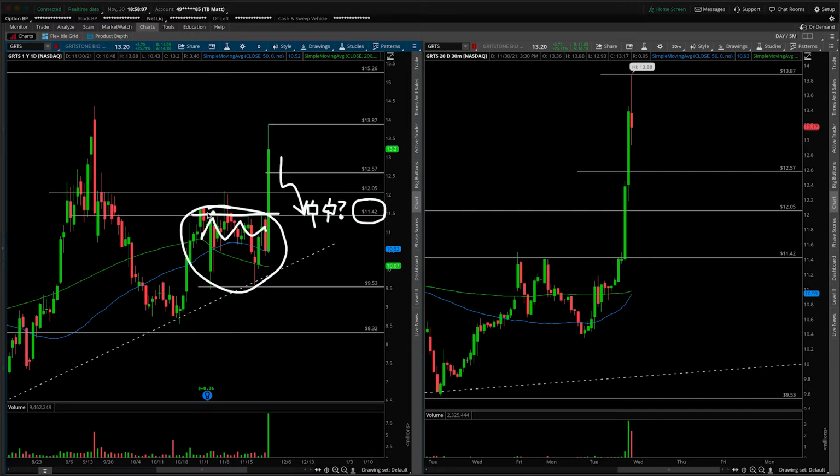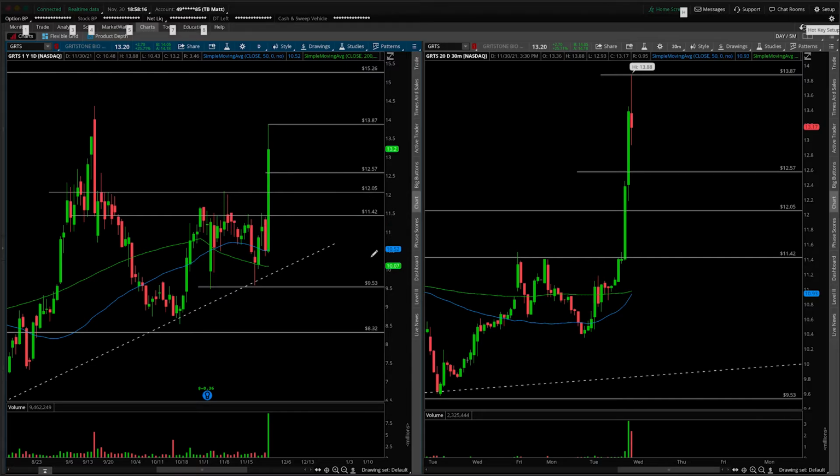Is this pullback going to end? Are we going to use prior resistance as newfound support, flip long over the highs, and then get back up into some of those upside targets? That's where it's going to go down at $11.42. It's very simply put, a clean break, retest, find a new higher low, and then move higher, right?